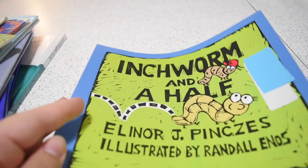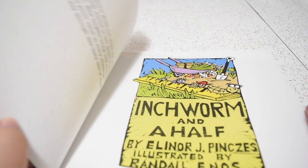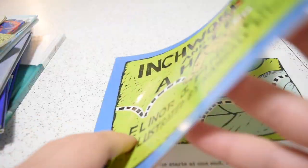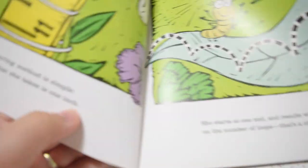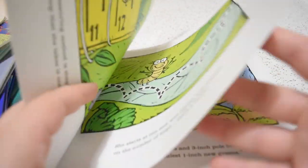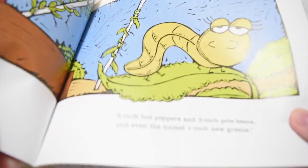We have Inchworm and a Half. So obviously this is going to be about measurement, but in a funny, cute way. The illustrations are quite silly, but super cute.